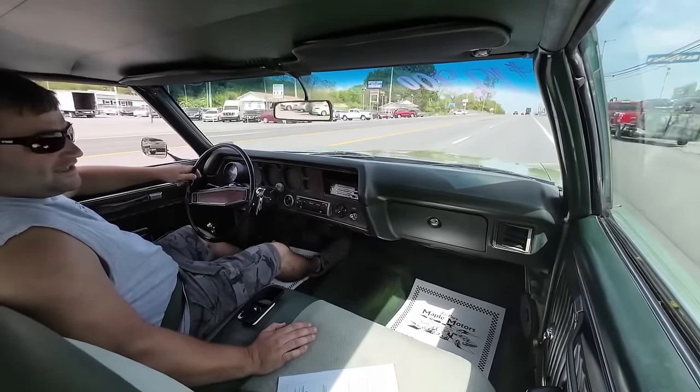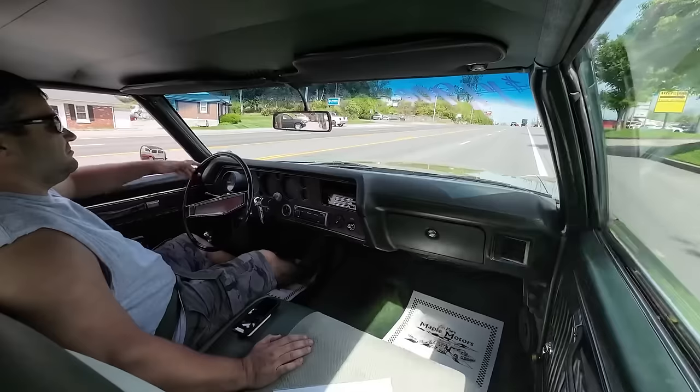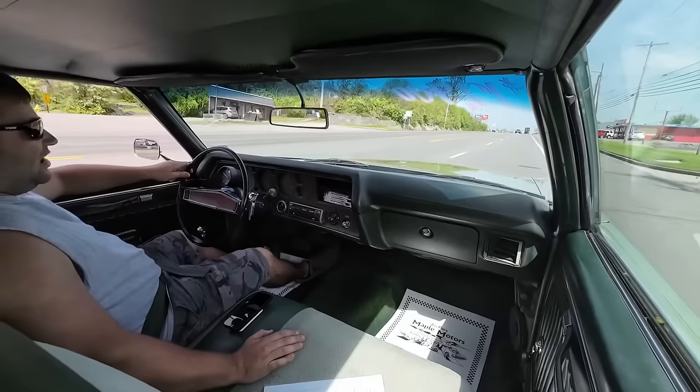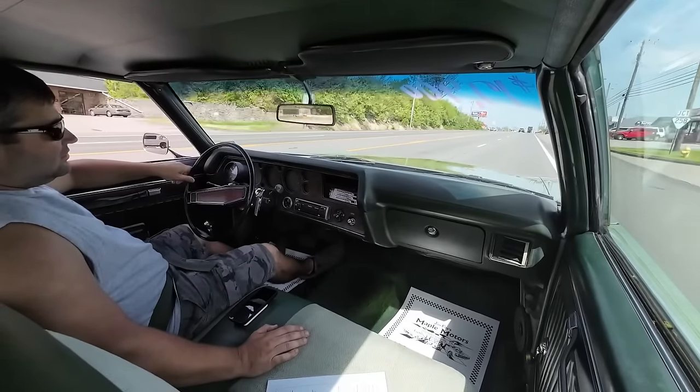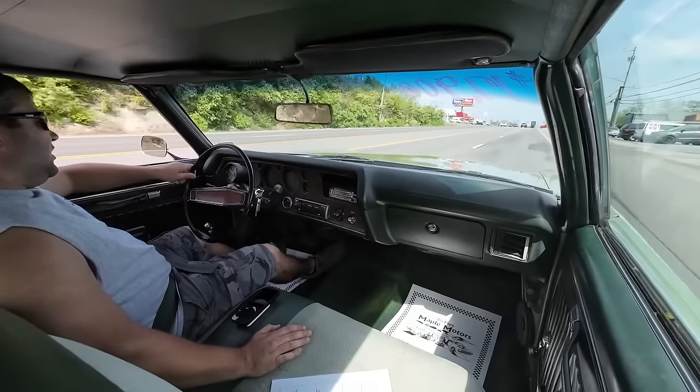Getting in the throttle, the kickdown is hooked up on this one. Getting in the brakes. Pretty smooth, not bad. Speedo. Seems accurate. We get a little bit of gas.